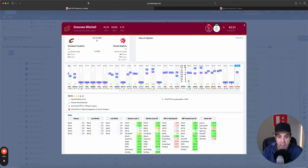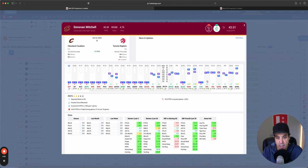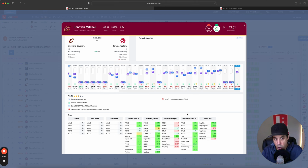Donovan Mitchell had some absolutely giant games last year, 60 plus point ability, and I'm all for it versus Toronto. Now, it is a healthy Cleveland team, so maybe his fantasy point per minute isn't up there quite as high as it was last year, but this guy can fill the bucket, and he is the alpha on the team. If he's losing fantasy points, I would be shocked.